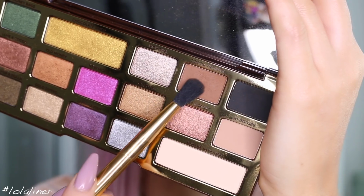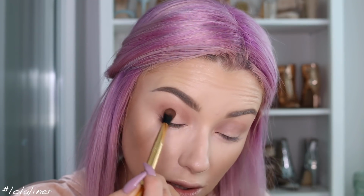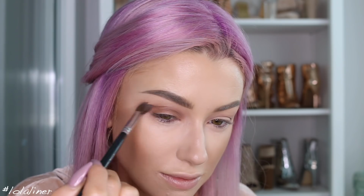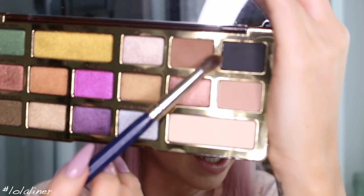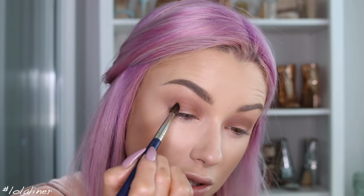I'm just going to use a smaller brush. This is a Tarte brush. Don't know the name or number because there's not one on it. Going to use the darker brown here, which is called Coca Truffle. And working this in. Now using a little bit of Decadent, which is the black shade.